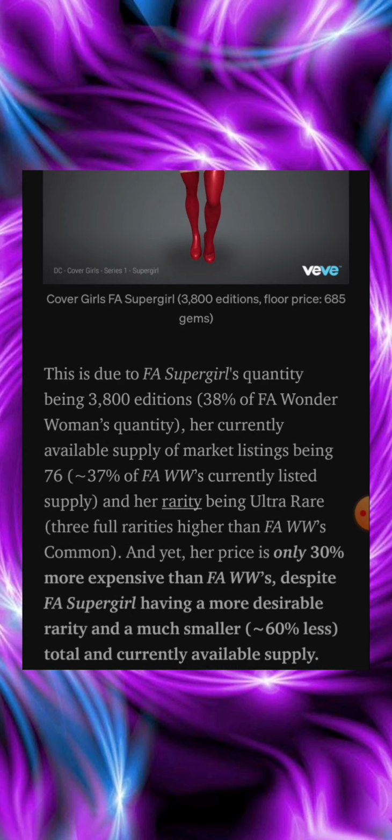Her currently available supply of market listings being 76, 37% of FA Wonder Woman's currently listed supply, and her rarity being ultra rare, 3 full rarities higher than the first appearance Wonder Woman common. And yet, her price is only 30% more expensive than the FA Wonder Woman's, despite the FA Supergirl having a more desirable rarity and a much smaller, 60% less, total and currently available supply.